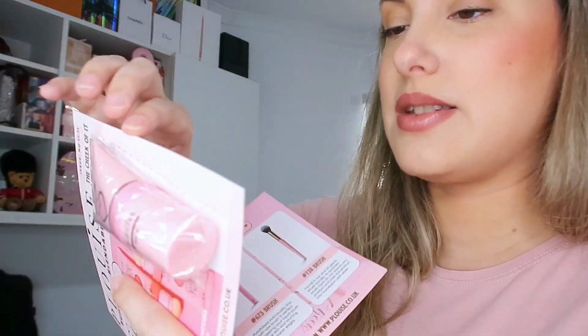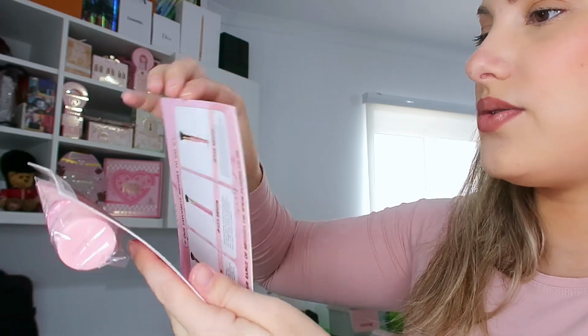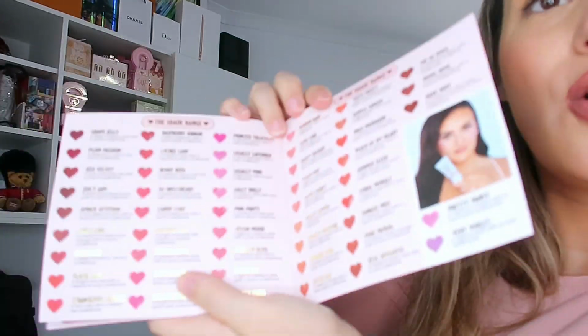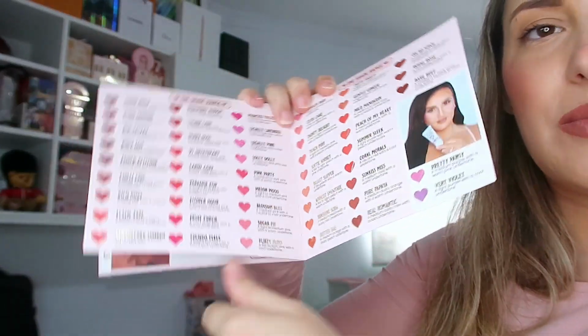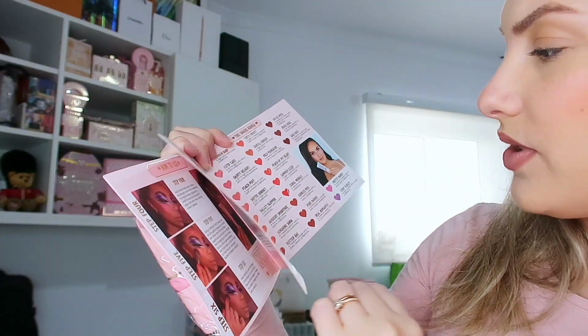Now I wonder if normally inside the magazine they give you more information and stuff like that, and it's just Paige's way of giving back. So yeah, inside, if you've never seen one of these magazines before, I can just go through it quickly. So inside it just gives you how to use them, which brushes to use, and if I'm not mistaken, oh yes, all the range colors that she has, including Michaela. That's Michaela, and she had the purple one if I'm not mistaken. So I've got all the colors. I've got a few of them actually, and I've got a few that I really love. So it's good to have a swatch book so I know what's what and which ones I want to get if I've not tried them before.